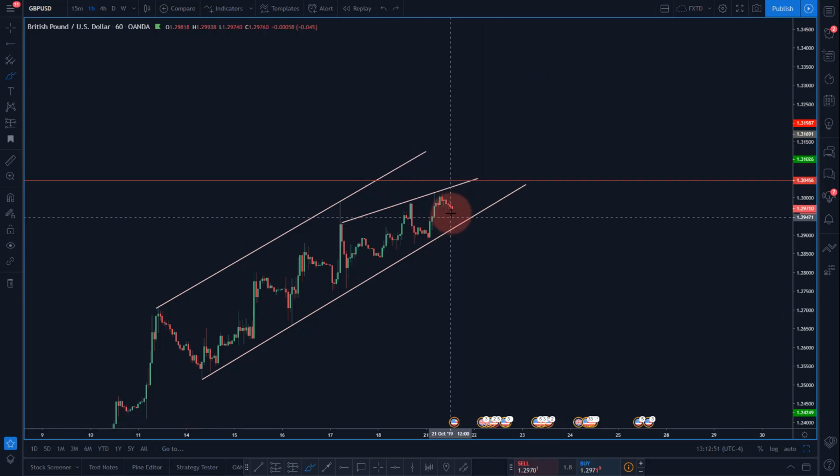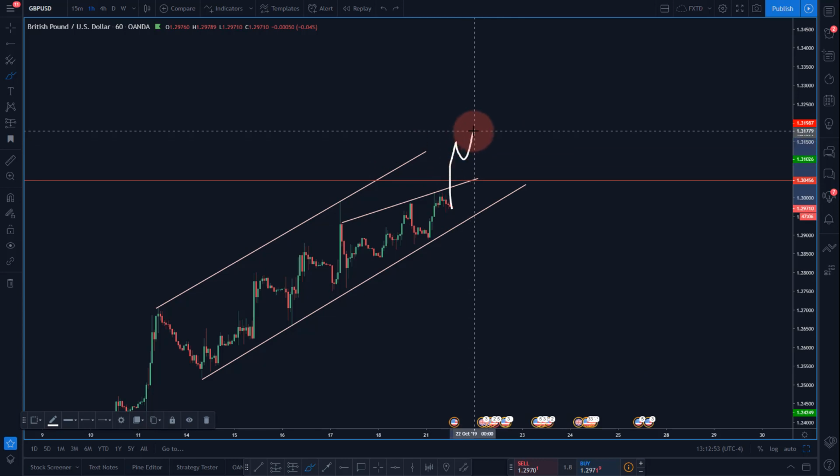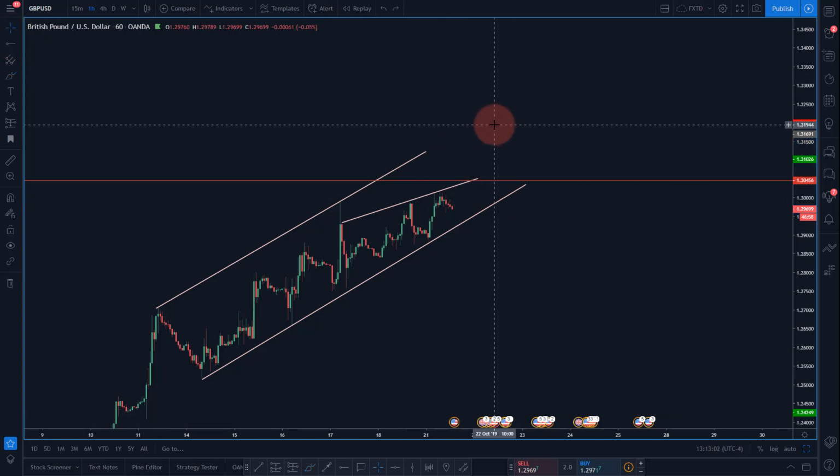But keep in mind, if we form that style, that's a reversal pattern. That's not a flag. And it's at the top. So keep that in mind. Sometimes people confuse reversal signals with flags just because they kind of look similar. But a reversal signal will have either a high test or a rejection in one of its points. So that's British pound dollar.